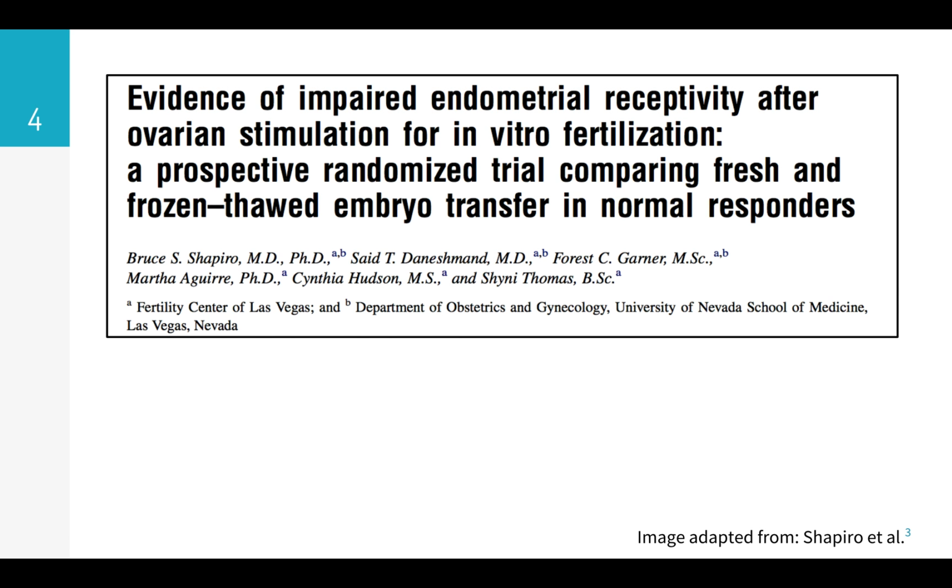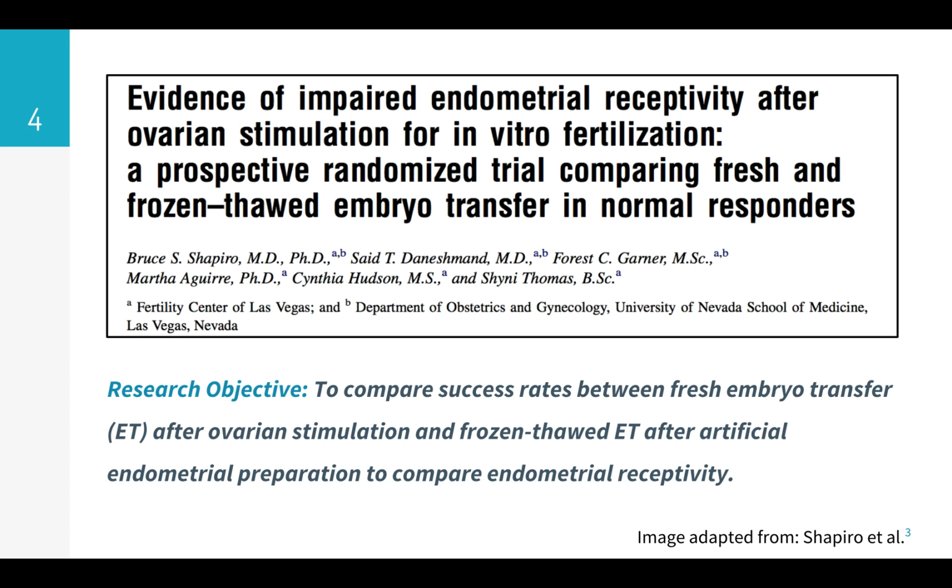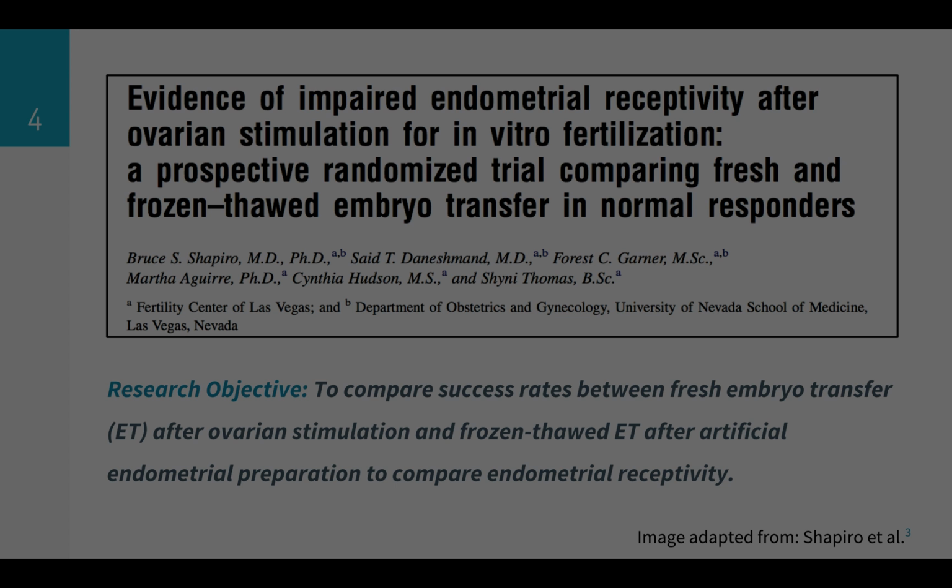In an aim to answer some of the questions surrounding this topic, Shapiro and his colleagues conducted this study in 2011. Their research objective was to compare success rates between fresh and frozen embryo transfers in an aim to analyse endometrial receptivity. Shapiro hypothesised that the controlled ovarian stimulation required for egg retrieval impairs endometrial receptivity and thus causes a decrease in implantation and pregnancy rates.